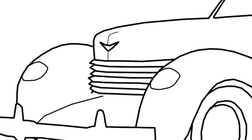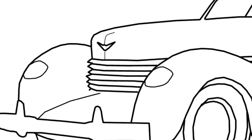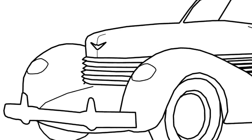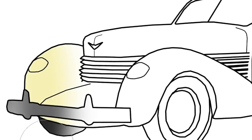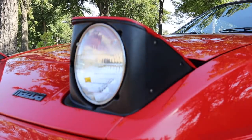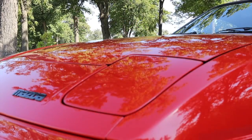The hidden headlights fit in with the rest of the Cord 810, featuring hidden door hinges, a rear hinged hood, and a hidden gas cap. While it looked really cool, the Cord 810 kicked off a trend that would last over half a century.